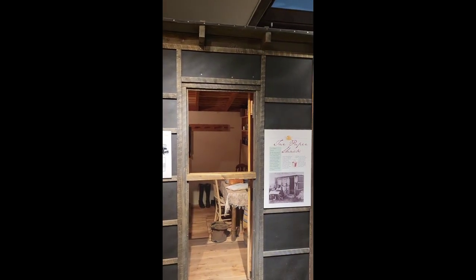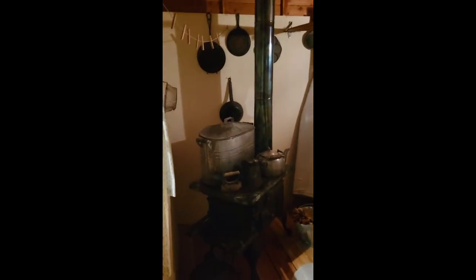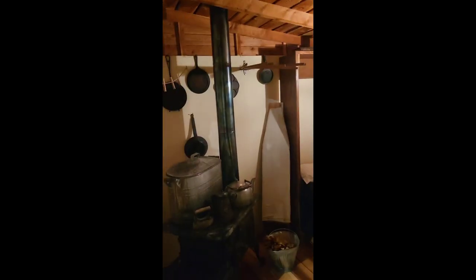Here is a tiny, tiny cabin, tar paper shack. And you can see just what a tiny space some people would live in. Just like you guys are living in a small space now. Only this one is much smaller. Do you think you could live in there? Do you think it'd be warm in the winter? Might be with that big stove, huh?